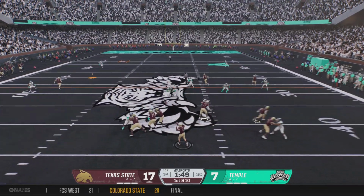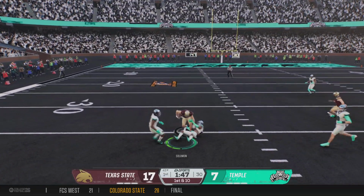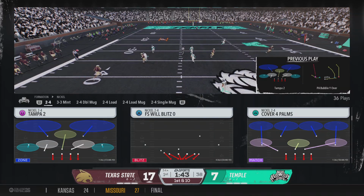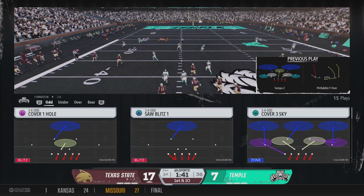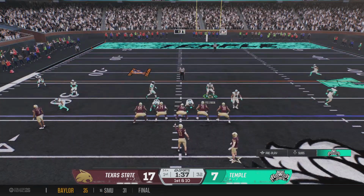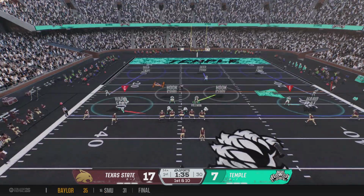Off play action on first down. Got his man to the left. And he'll ramble to the 34 before he's finally knocked down. The Bobcats want to crank the tempo. And it's frustrating as a defense when you give up that first down and you give up that pass play.